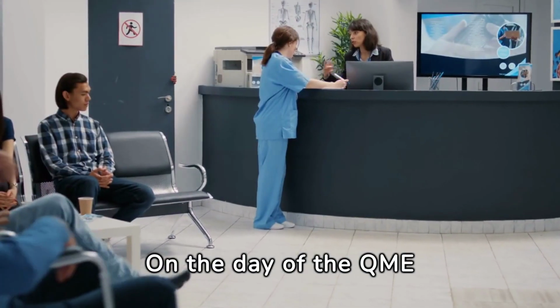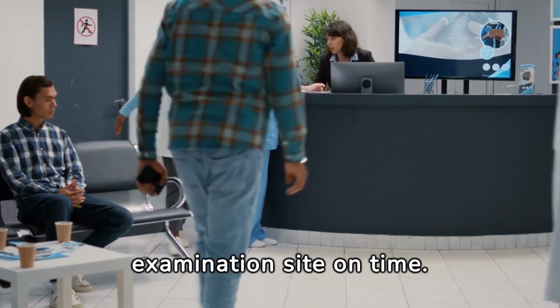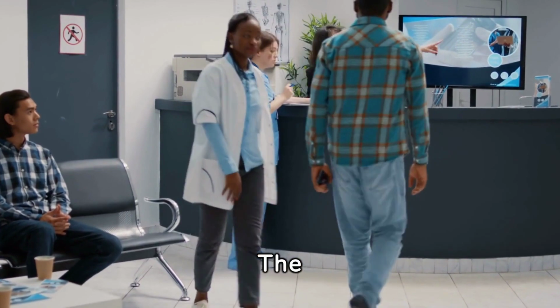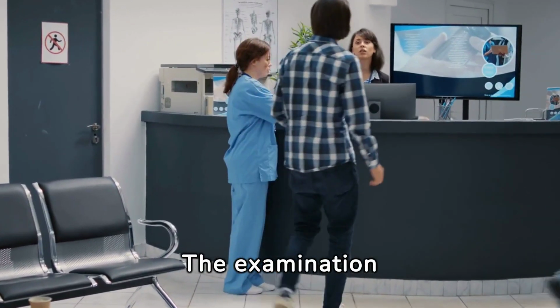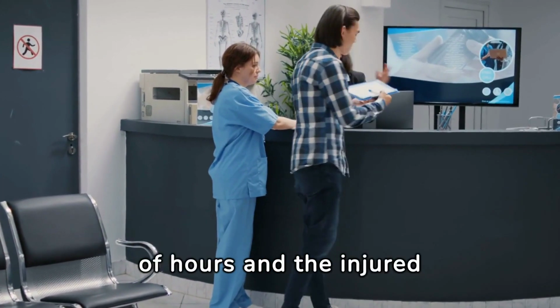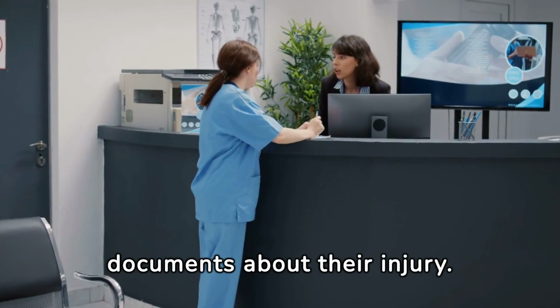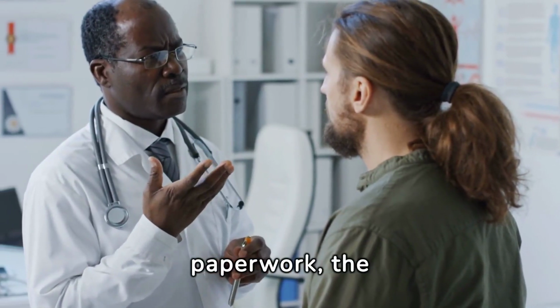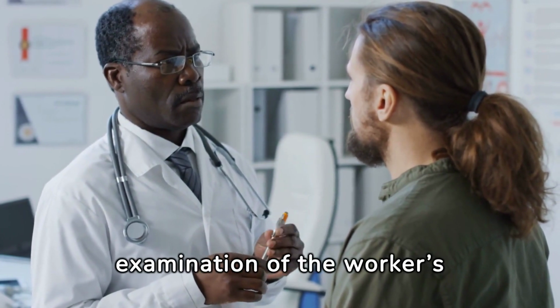On the day of the QME examination, the injured worker should arrive at the examination site on time. The examination will usually take place at the QME's office. The examination will likely take at least a couple of hours, and the injured worker will usually have to fill out documents about their injury. After filling out the paperwork, the QME will conduct an examination of the worker's injuries.